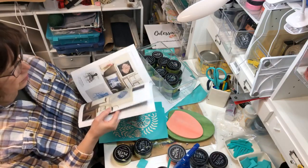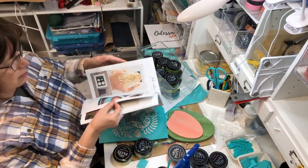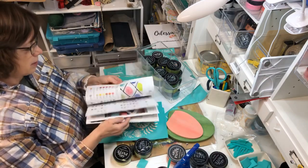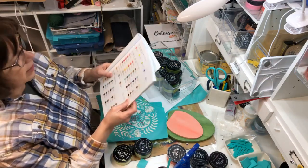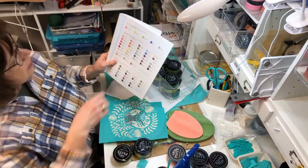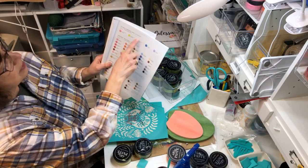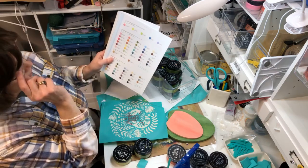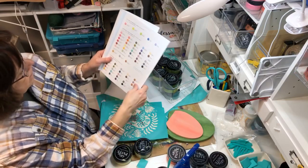I have a lot of colors and they don't always stay current. They bring out different shades. So right now in green we have sage, meadow, and pesto. And then they have this season only, they'll have a spring zing, which is a really bright, almost neon green.